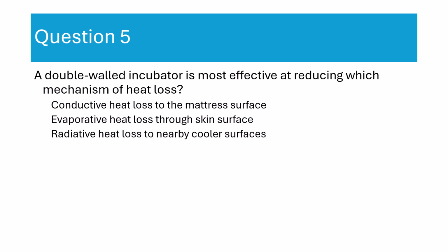Double-walled incubators specifically reduce radiative heat loss by providing an additional barrier between the infant and the cooler outer walls. Radiation accounts for approximately 40% of heat loss in neonates, making this an important feature for thermal management. Conductive heat loss is incorrect because double walls don't significantly impact heat transfer to the mattress. Evaporative heat loss is incorrect because humidity, not double walls, is the primary intervention for reducing evaporative losses.